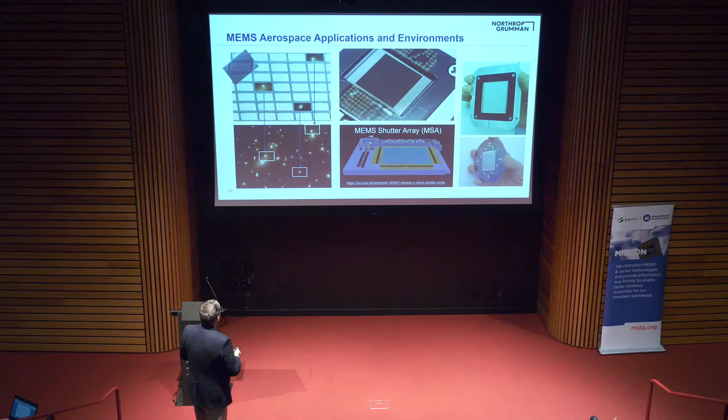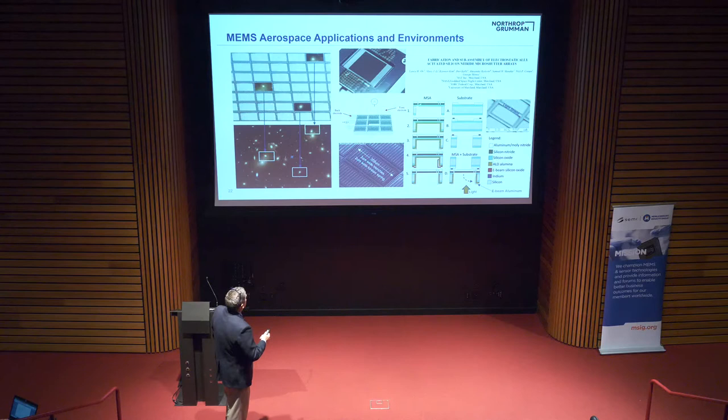I just put this figure up here so you can see how large the array is with respect to a human hand. And then this is the process flow. So if you look at the shutter array, with a 3x3 array, it's got row and column. So this shows for a 3x3 array how you could turn on one pixel. Okay, this is the process flow.